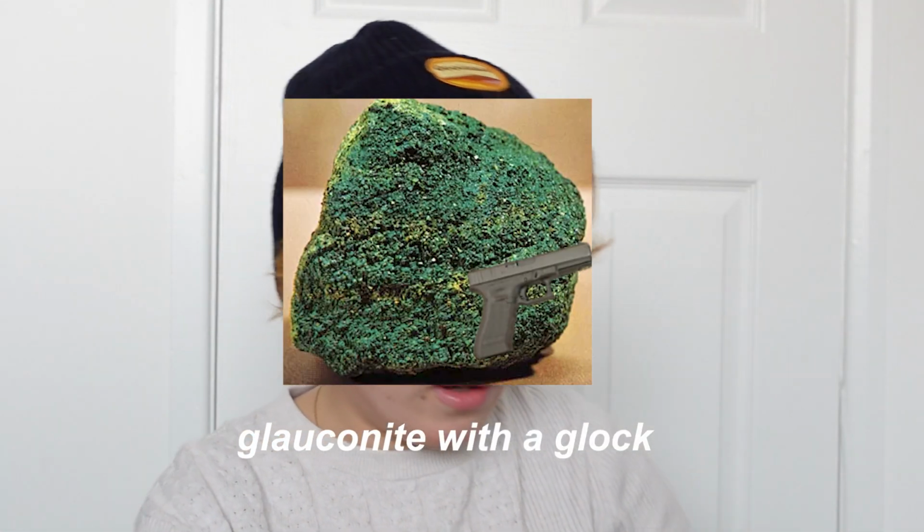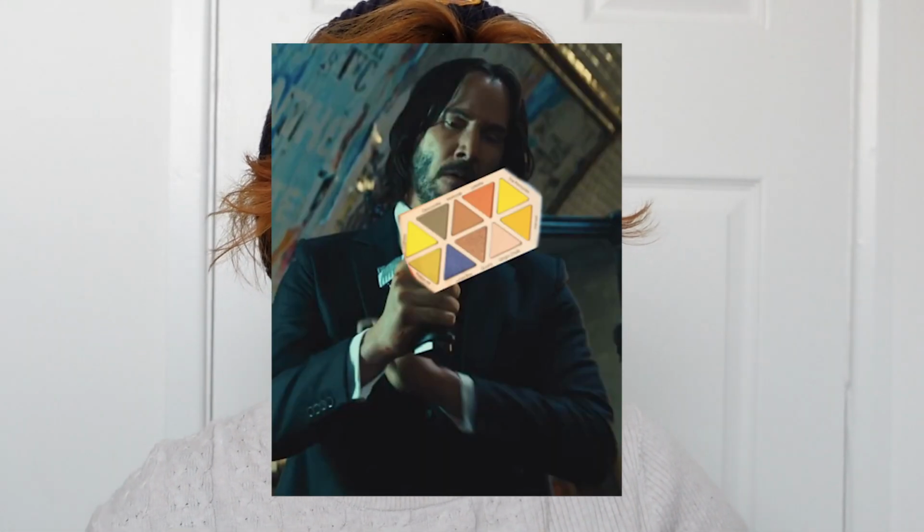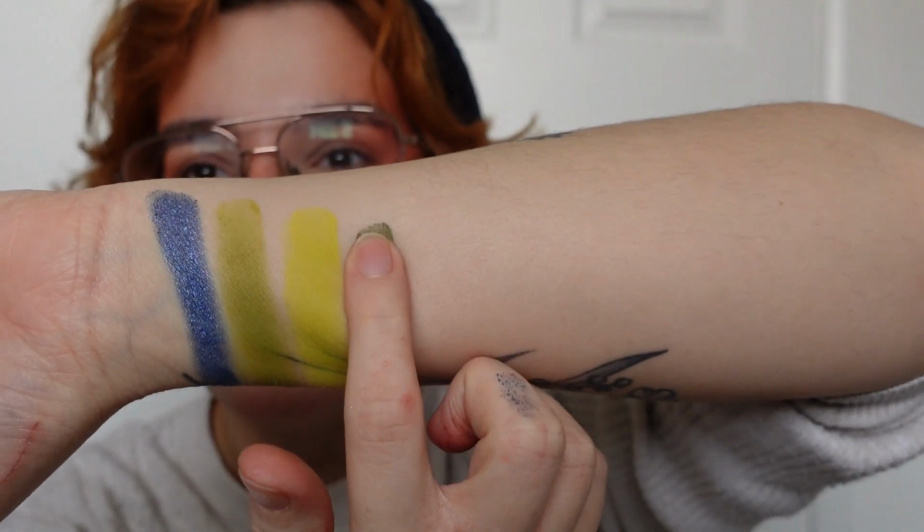When I say Glauconite, it sounds like a Glock, like I'm gonna pistol whip somebody. I don't think that's what the brand was going for, Skye. I don't think Geologie was planning on you John Wicking your foes with eyeshadow. John Wick Chapter 6, Glauconite. Oh goodness me, but this is Glauconite.